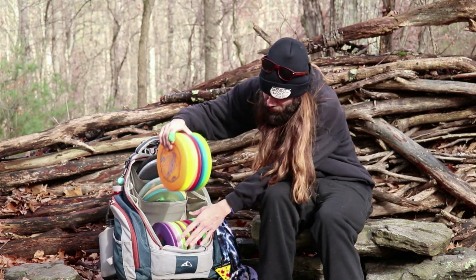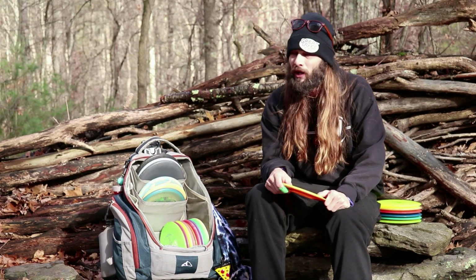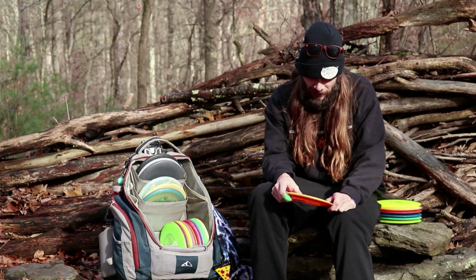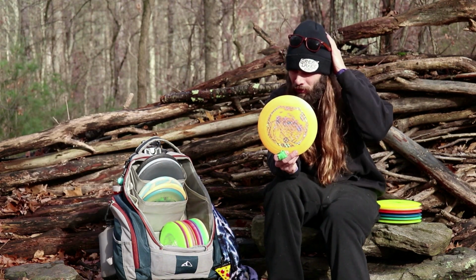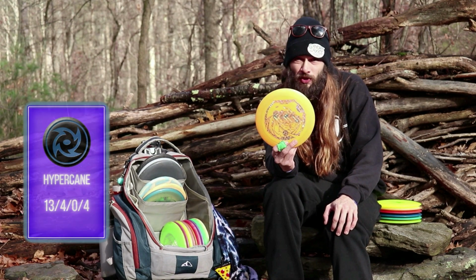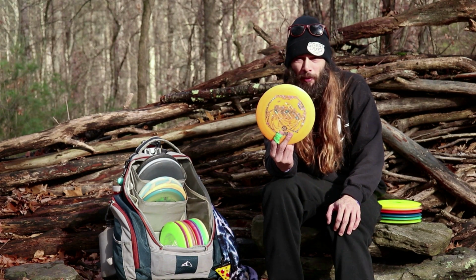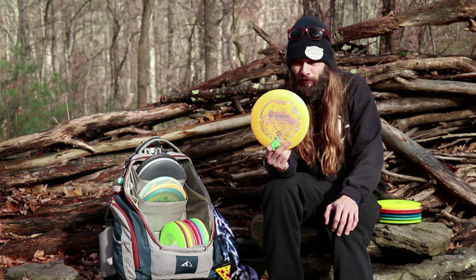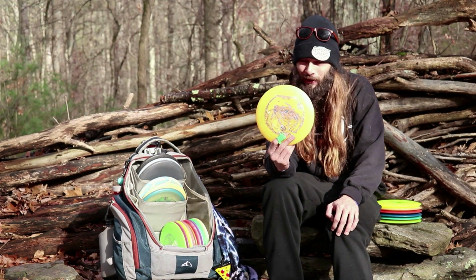Now we're gonna go with my drivers. If you have a windy shot, say in Kansas, Oklahoma, Texas, and you need a disc to fight that wind, go with a Hypercane. Hypercane is one of the beefiest discs I've ever thrown in my life, and I only use this thing really in the wind or for distance sidearm shots if I have a lot of power that day on my sidearm. Hypercane is such a consistent disc. It's so mean, and it handles the wind better than any other disc I've probably thrown.